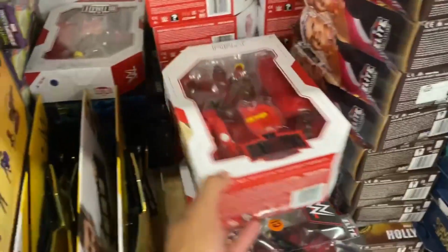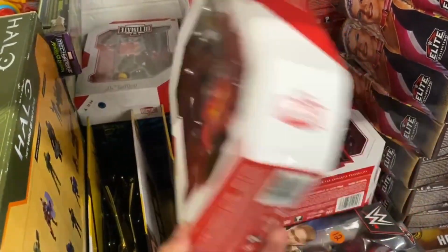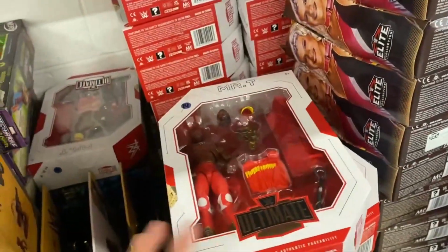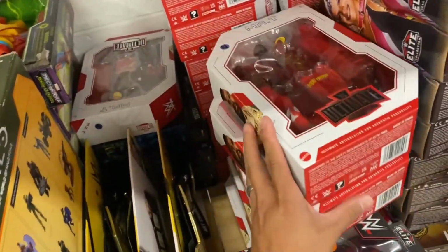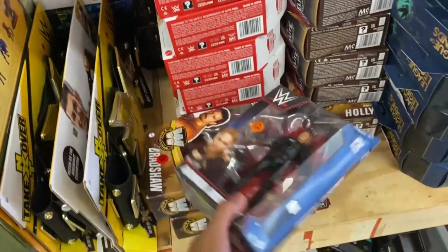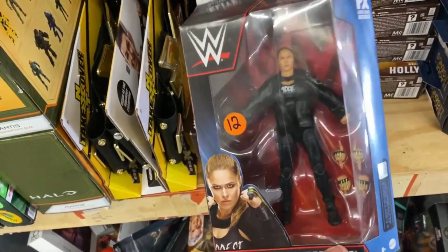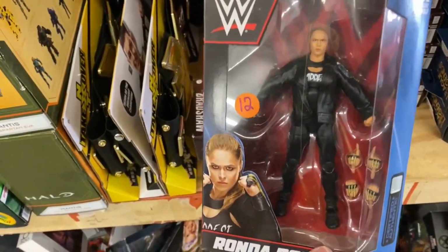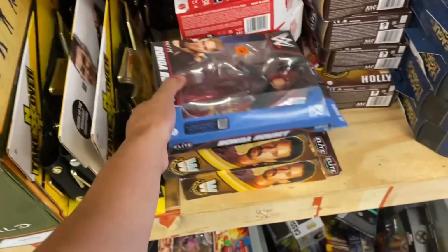Mr. T is still here. I never pulled the trigger on Mr. T just because there's so many they have here and it's only $14. I can hold off and wait for $14. There is a Ronda Rousey though. That's brand new. This is from Series 97. So that's pretty good if you're looking for a Ronda Rousey.